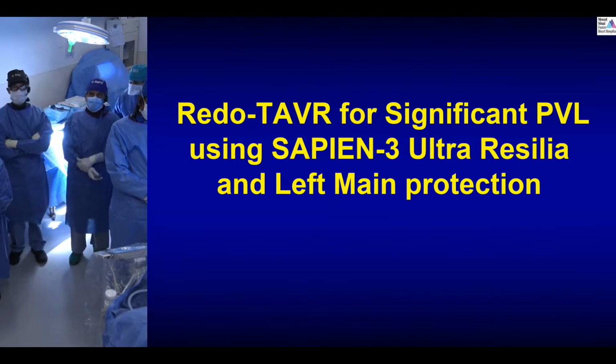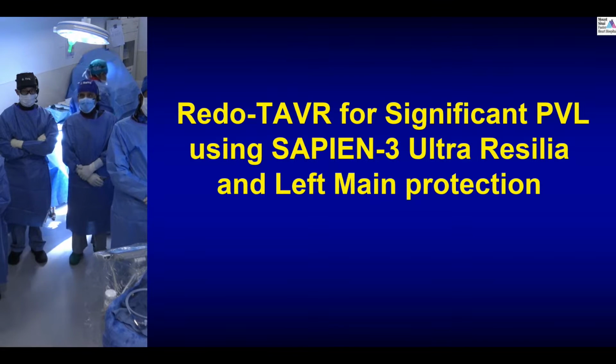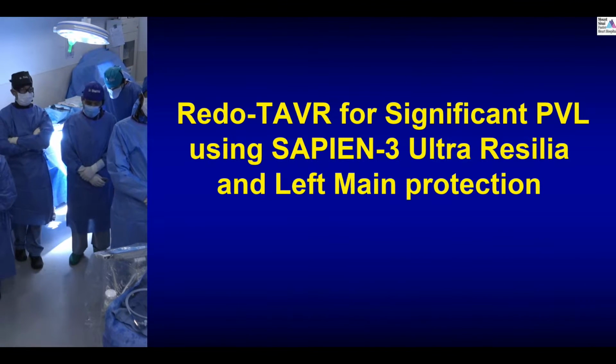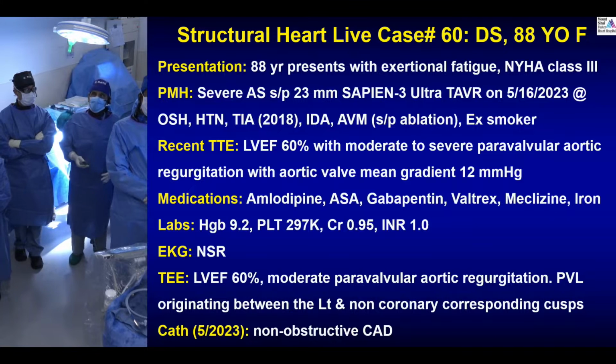Now, so this is the case of the Redo-TAVR. So people call it TAV in TAV. I think the common terminology now coming up is Redo-TAVR for significant PVL, using SAPIEN-3 Ultra Resilia and left main protection. You say, well, why significant PVL? PVL happens acutely, and that happened, of course, later on also. And this is a very unusual case because this happened within 1 year.